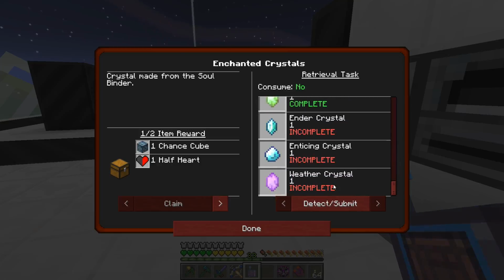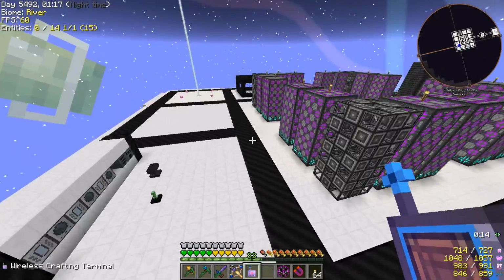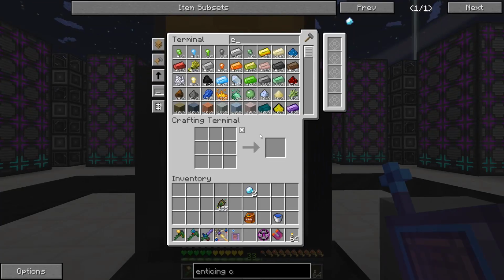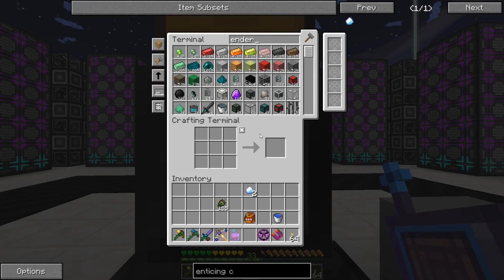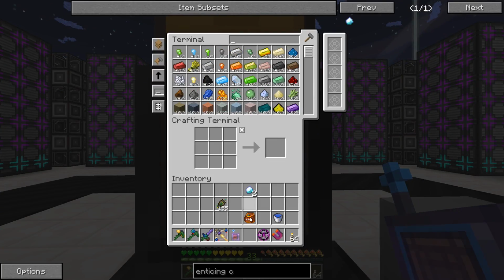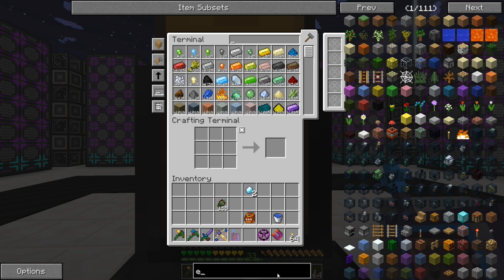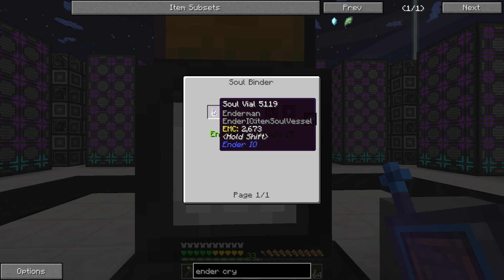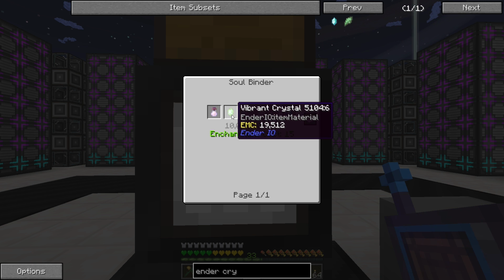So now we need an ender crystal and a weather crystal. I think we already have ender crystals being made. Do we? Ender, maybe not. Let's take a look. How do we make an ender crystal? Ender crystal is made from an enderman soul vial plus a vibrant crystal.